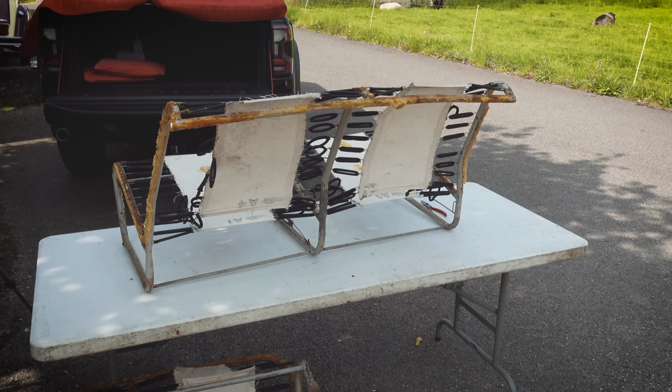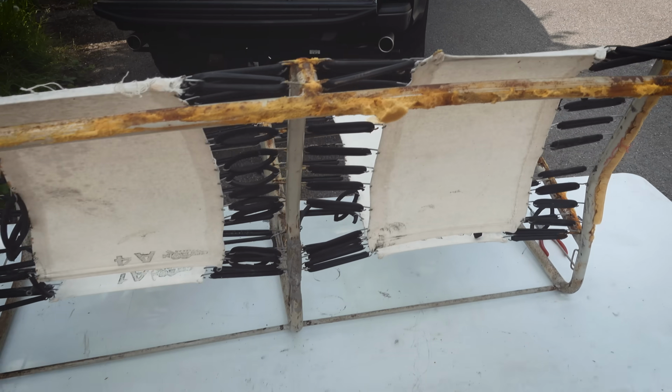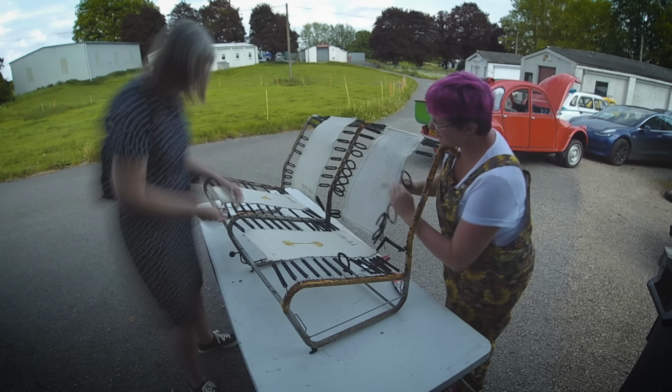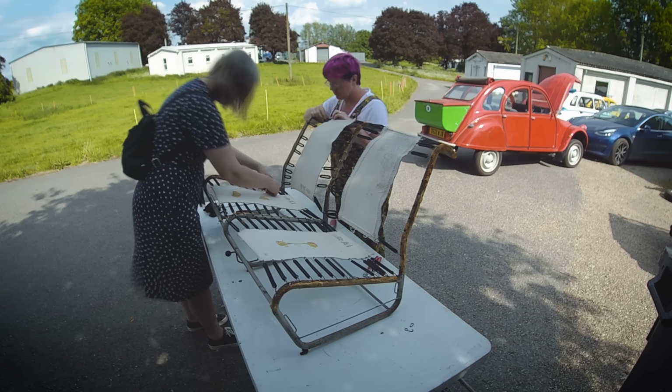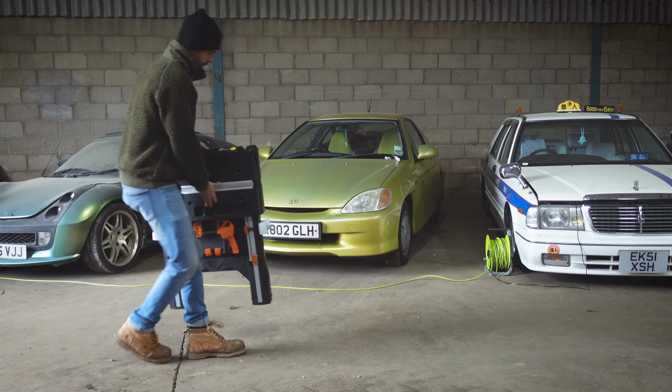The joy of it being good weather is we're doing more working outside. So these are the original seat frames. And Lisa and Melanie, who stripped them in the first place, are about to put new rubber bands on there and new foam.